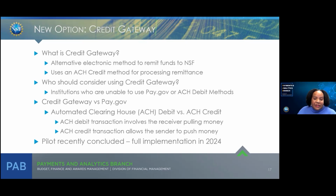You may be asking yourself, what is the difference between ACH debit and ACH credit? An ACH debit transaction involves the receiver pulling money from the sender's account. In the example, the receiving organization is the initiator of the transfer of funds. An ACH credit transaction allows the sender to push money into different accounts, for example, online bill pay. In this scenario, the sender is authorizing the transaction directly with their own account.